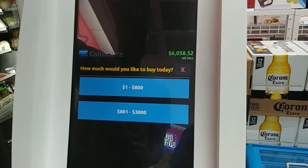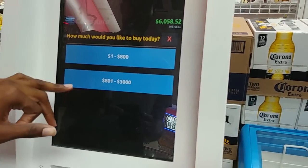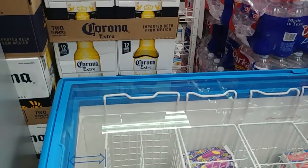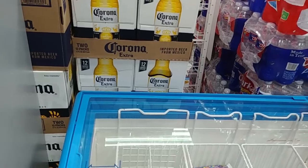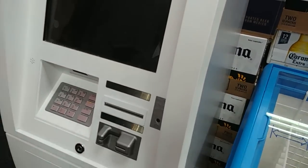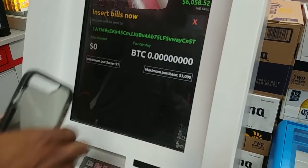So we're gonna go ahead and do a test deposit here. So let's go ahead and get this started. He's gonna enter in his phone number so you can get that confirmation. So I'm not gonna add that on the camera here. All right, so we're about to deposit some cash up in here.